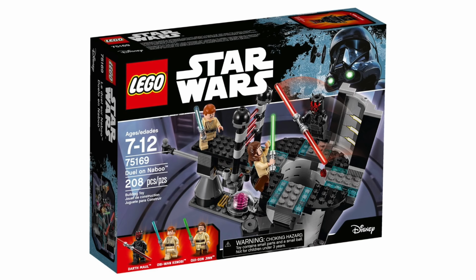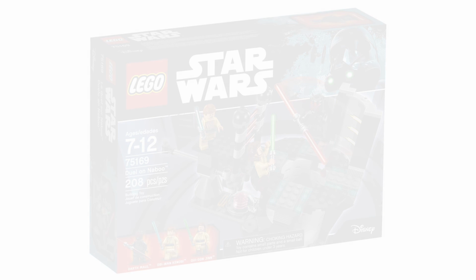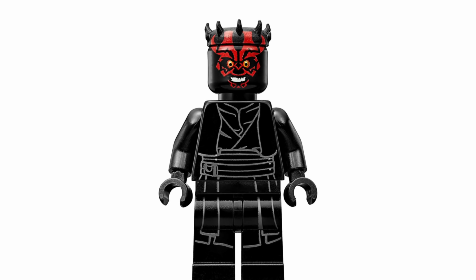At number 9, I have the 75169 Duel on Naboo from 2017. This set is amazing. I actually just picked it up at my Toys R Us, and I love the minifigures. Darth Maul, Qui-Gon Jinn, and Obi-Wan Kenobi, the young version, are all amazing minifigures with great prints, double-sided faces, except for Darth Maul, of course, because there's nothing to cover the backside. But just amazing minifigure selection, and the set itself has some cool features as well.